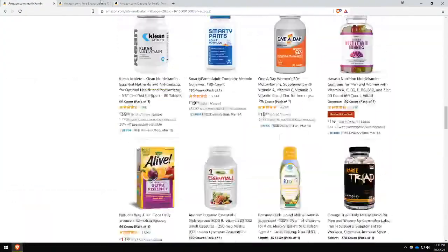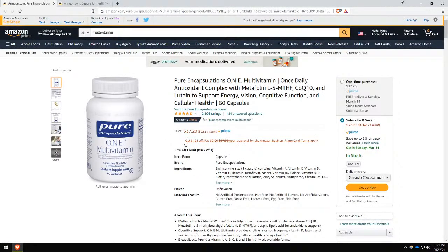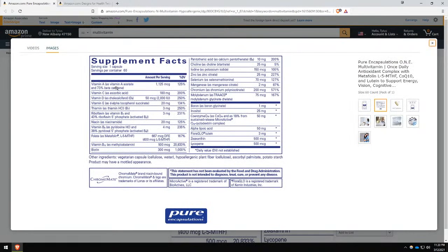All right, let's look. Pure Encapsulations, 1 multivitamin, so $37. Let's see what they have right now. Most of their vitamin A is beta-carotene. It's not as good as the Thorne. Their riboflavin isn't all riboflavin 5-phosphate. They have natural vitamin E, though.